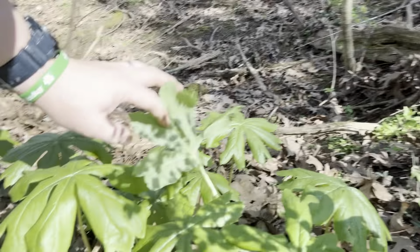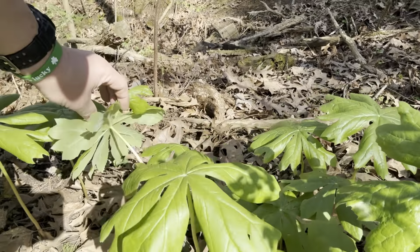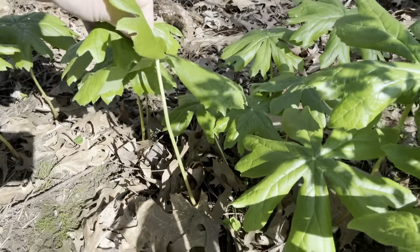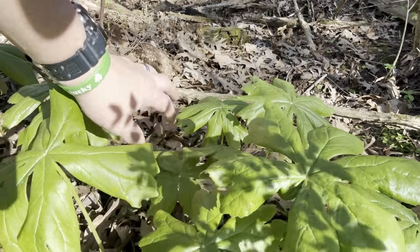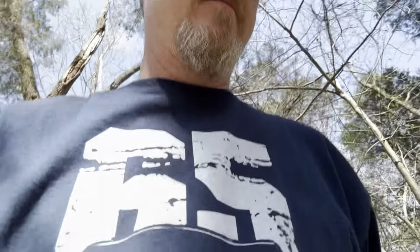But see, none of these have the fruit on the bottom of them. I've been told this is one plant that is actually male and female. Like, these don't have the fruit underneath of it. None of them do. I don't know how they reproduce, I don't know how that works with them, but that's what I was told. I just come down and wander around. That's all. I like discovering new stuff, new plants. See what's medicinal, what's edible, what's not.